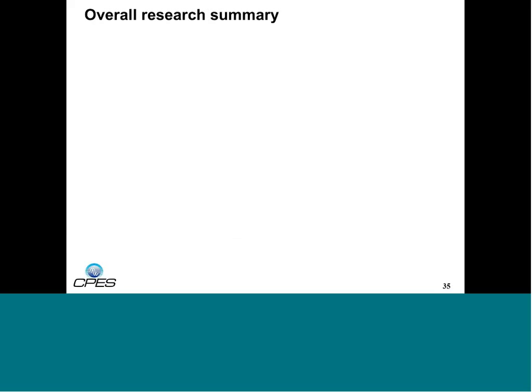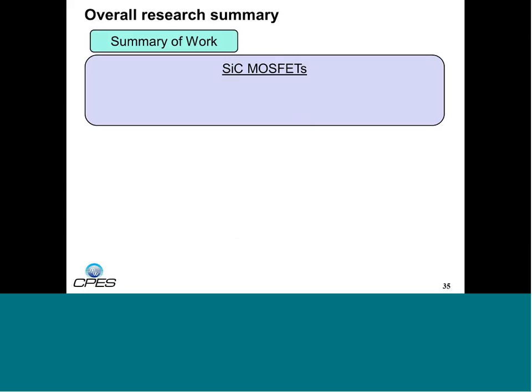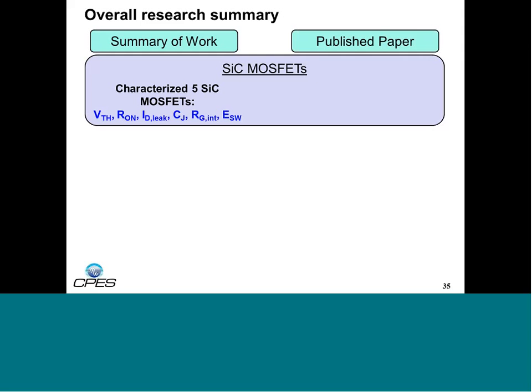Once again, the goal of this work was to characterize various types of state-of-the-art silicon carbide transistors to 200 degrees C. For the silicon carbide MOSFETs, five different devices from three different manufacturers were fully characterized. In particular, the parameters that were explored were threshold voltage, on resistance, drain leakage current, junction capacitances, internal gate resistance, and switching losses. The characterization results of three of these five silicon carbide MOSFETs were shown in this presentation, though the other results can be found in this ECCE paper.